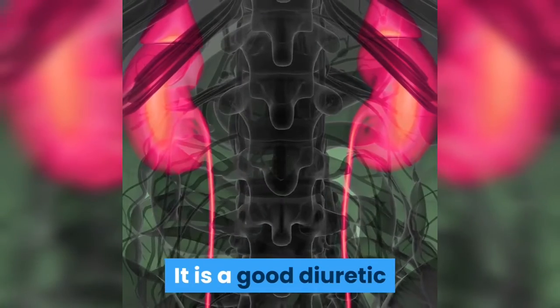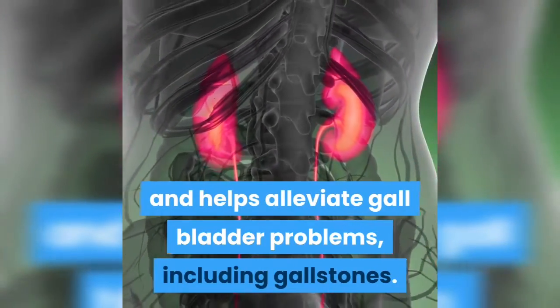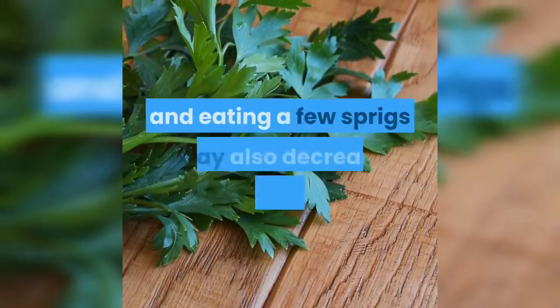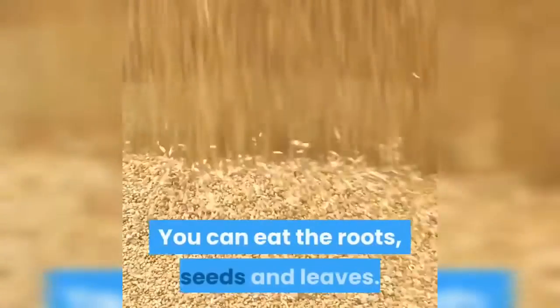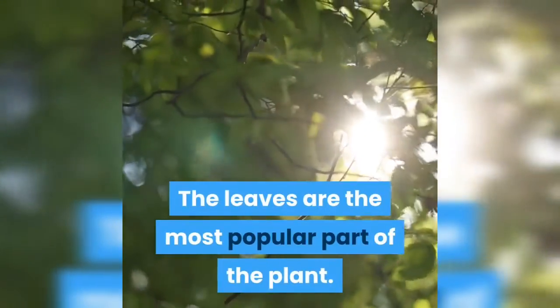It is a good diuretic and helps alleviate gallbladder problems, including gallstones. Parsley has been chewed for centuries to help with bad breath, and eating a few sprigs may also decrease your body odor. You can eat the roots, seeds and leaves. The leaves are the most popular part of the plant.